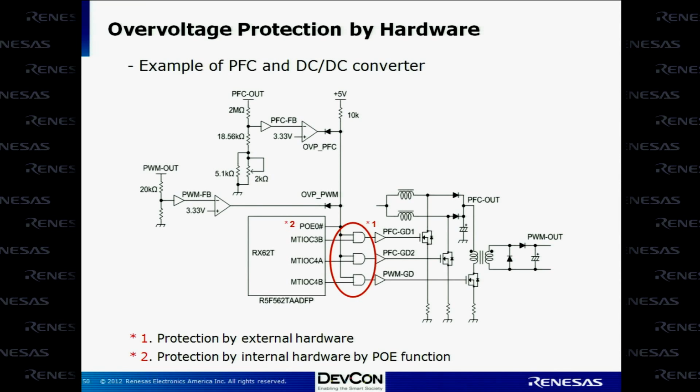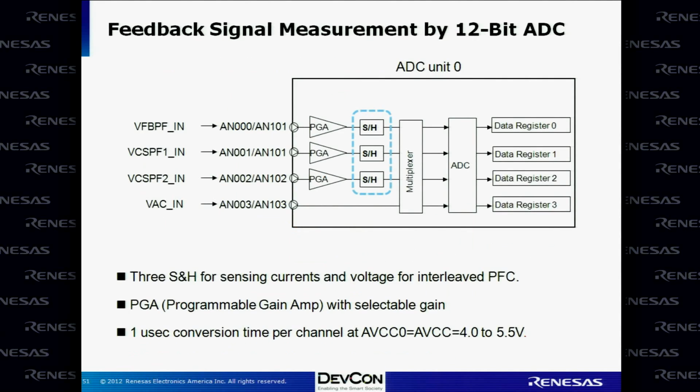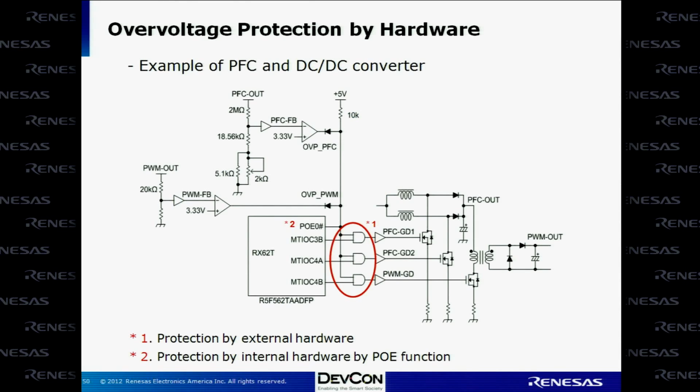So basically, we have the PWM output as a comparator here, and the PFC output, and then we have these gates. These are the drivers for the gates, right, for the IGBTs. So we have this logic here to basically disable the signals. At the same time, we input this signal to the POE pin, or port output enable pin, which internally is a hardware feature which will disable these outputs. Right? So there are two ways we're doing it here. It's very important to have very solid protection.